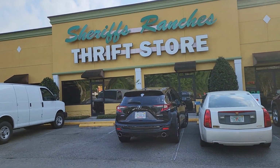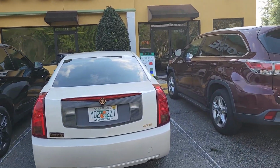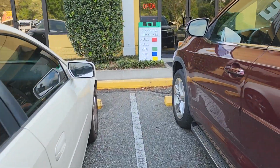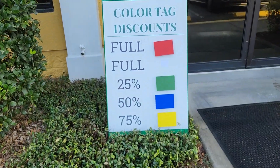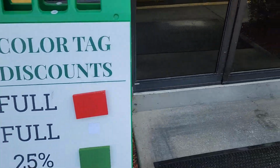Well, here we are at my most requested store to revisit, the Sheriff Ranch's Thrift Store. You know, sometimes I find some pretty good stuff in here. And look, today there's a bunch of stuff on sale and some pretty big discounts. Okay, let's get inside and see what we find.